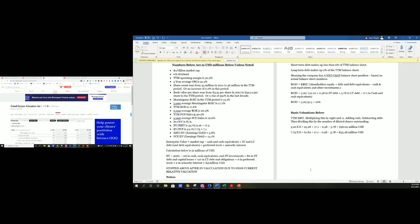So this is 4.100 billion. What does that mean? That this is slightly higher than the market cap. It's one sign the company might be overvalued. But in this case, they're so similar, it doesn't really matter.